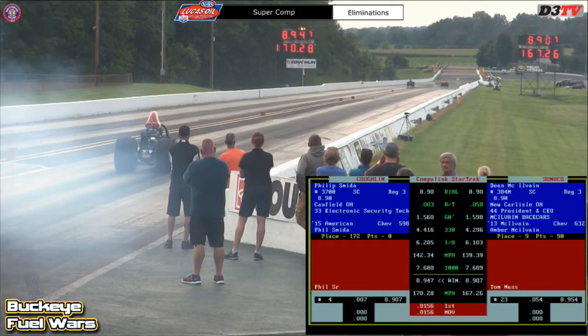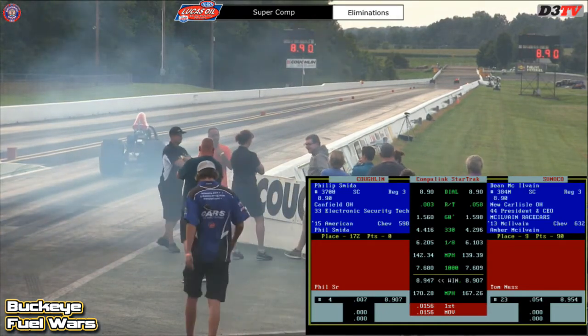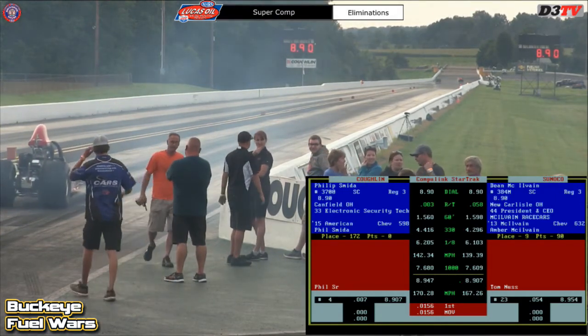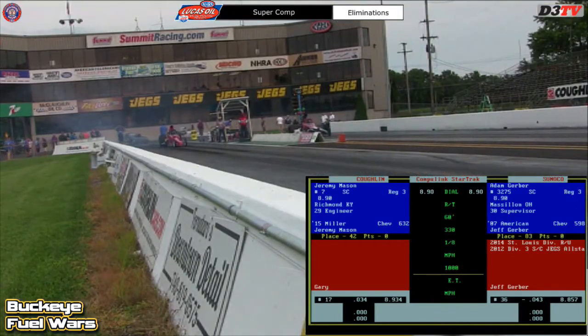Win goes to Smida. He had a 0-0-3 light. And we weren't going to say anything about the winner until we saw the result. McIlvain was quicker. He went an 890. Smida went 894. Again, the hole shot did it for Smida.